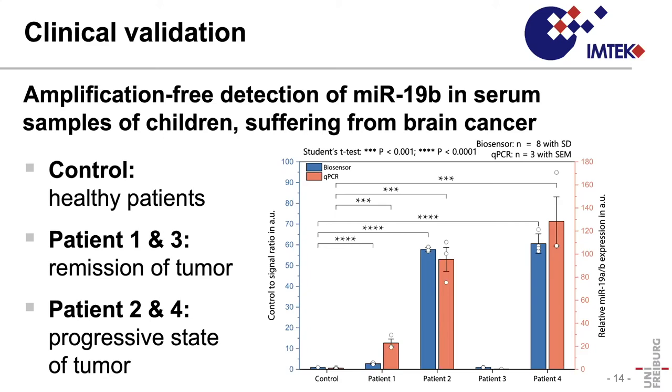We measured serum samples of children with our system and also checked them with the qPCR system. In general, you see a good agreement. We have a control group of healthy patients. Patients 1 and 3 had an operation and are recovering from the tumor, where we expect lower levels of microRNA 19b. Patients 2 and 4 are in the progressive state of the tumor, and we are expecting very high levels of microRNA 19b.